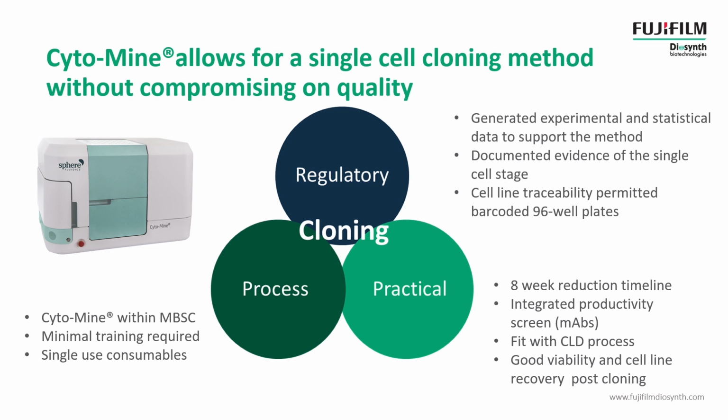On the regulatory side, we were able to get that image evidence in the Cyto-Mine and the CellMetric plate imager to have a multi-step image assurance of monoclonality. As well, the cell lines can be easily traced because you can use barcoded 96-well plates in the Cyto-Mine.